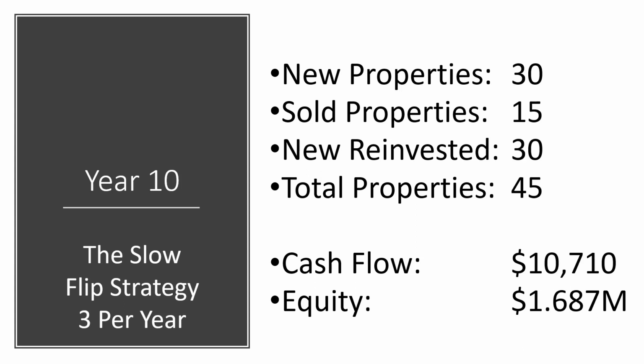Buy 3 properties a year. This may seem crazy, especially if you're brand new, but again, anyone can do this. It's very simple. It just takes getting started. Buy 3 properties a year. For 10 years, you get 30. But starting in year 6, that's when you start selling them. Not 1, not 2 this time, but 3 worst performing properties. So years 6 through 10, you sell off 15.